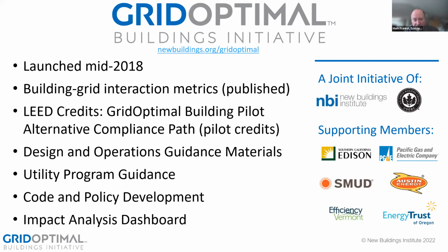There's a component of utility program guidance to help start a quick start guide for developing utility programs around grid integration. There's also been efforts on code and policy development. I've recently been involved in incorporating load flexibility requirements into proposals for the IECC, ASHRAE, and the Washington State Energy Code. So this is just a foot in the water on grid integration into code, but it's an important start.